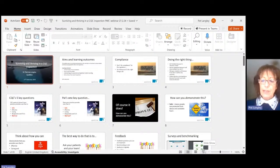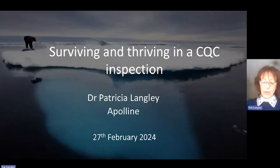So hopefully the technology will allow me to, there we go. So that's me. I'm Pat Langley. I'm the chief executive of Appline. I'm a dentist, not a wet gloved dentist anymore, as in 2010 I set up Appline with the intention of helping and supporting dental practices with all matters relating to regulatory compliance.